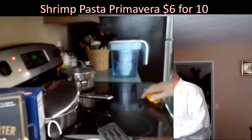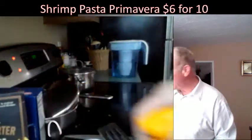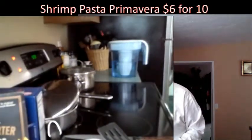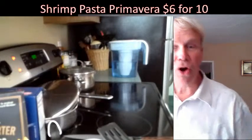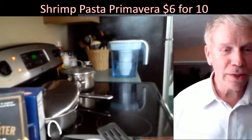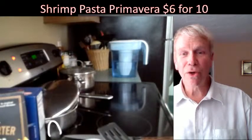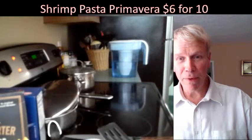Now you can use optional things like peppers. I've got a couple peppers I'm going to throw in there. Pesto sauce, you can use a tablespoon of that, as well as Italian seasoning. Garlic, you might like garlic. So I've got my Zero Water filter in the background. That makes really good water.